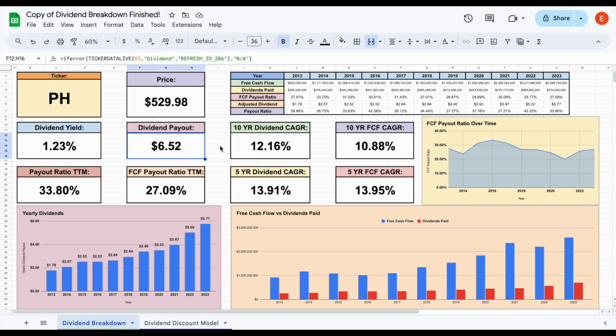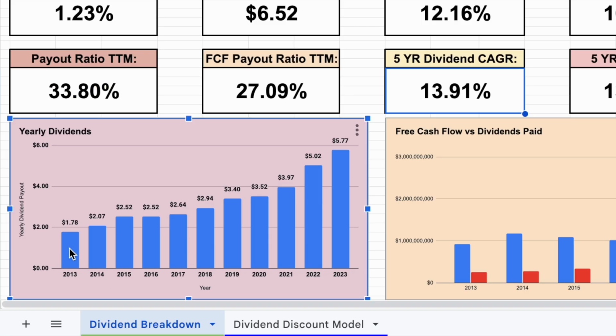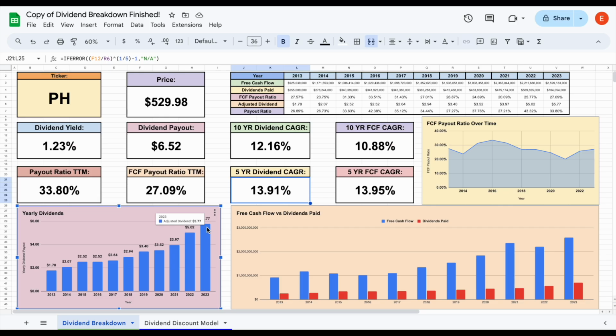Starting out, look at that 10-year dividend CAGR, sitting at 12.16%. The 5 years even higher, sitting at almost 14%. So over the last few years and over the past decade, the company has rapidly increased the amount they are paying out in dividends. It's really quite impressive, especially for a company that is a Dividend King. Look at this, in 2013, the company's paying out around $1.78, and in 2023 around $5.77, and it's now sitting at $6.52. That's pretty unbelievable dividend growth for a company increasing dividends for 50 consecutive years.